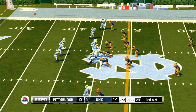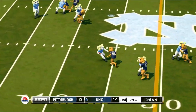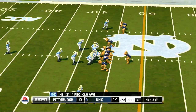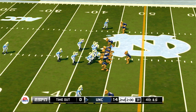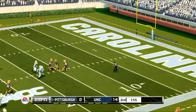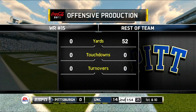Let's go! 68! Slings it. And he is drilled at the 43-yard line. The Panthers will use their first time out of the half. They're stopped 2 yards behind the line. Really, they just had nowhere to go after the catch. Booming kick. This punt goes over the goal line, and this will be a touchback.